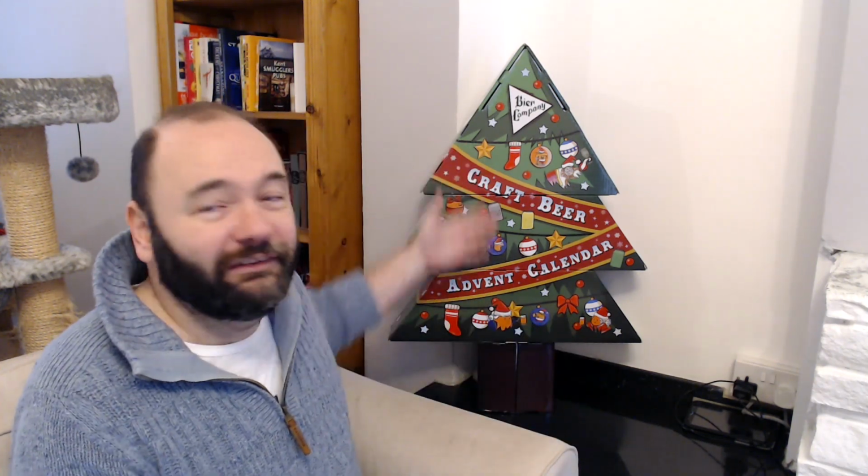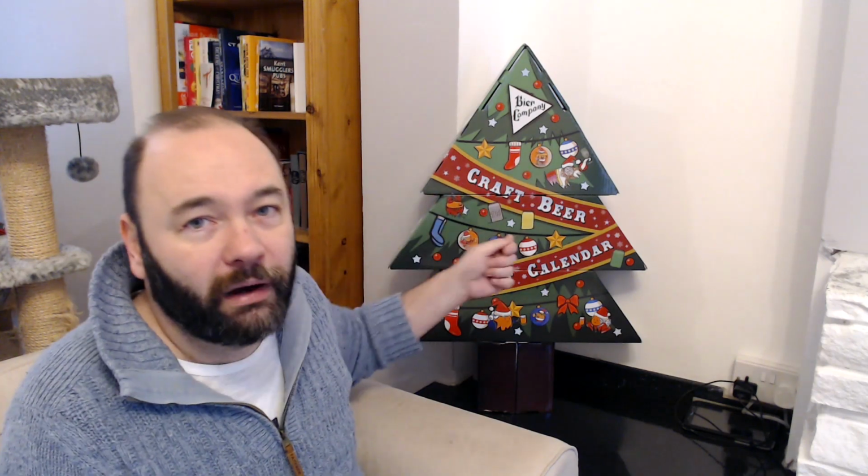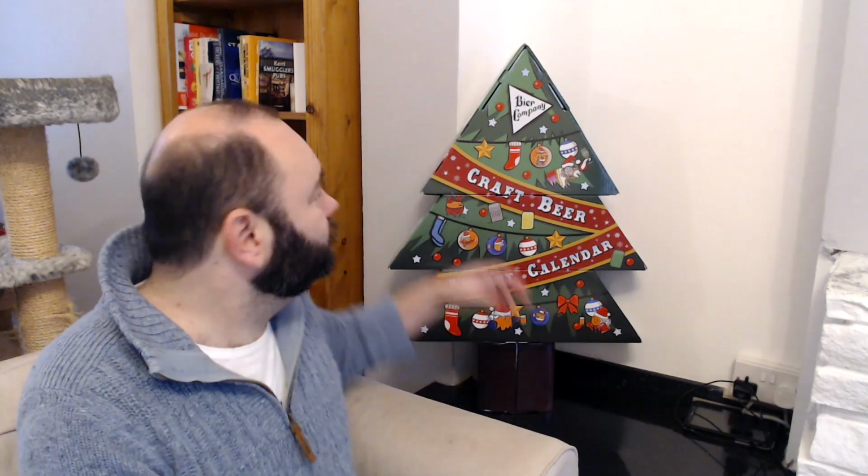I don't know how that would work after the first day, but at least each section you'd get a nice beer. Do you know what I mean? So I think that's one of the reasons why they made this like a modular system. You can also take it apart for packing after Christmas. To be perfectly honest, I really don't think this is going to last that much longer than that. So if I was going to do something next year, I really would not use this again. I'd get a new one.